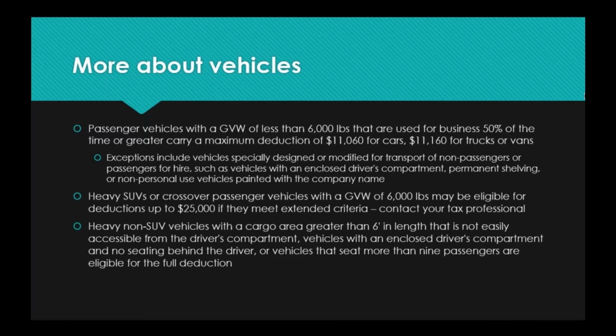Going into vehicles. Vehicles are the one caveat. Used vehicles do count for this deduction. So anything else has to be brand new except for vehicles. Like I said, vehicles are kind of their own little category. Want to make sure that we go over some of the details here.